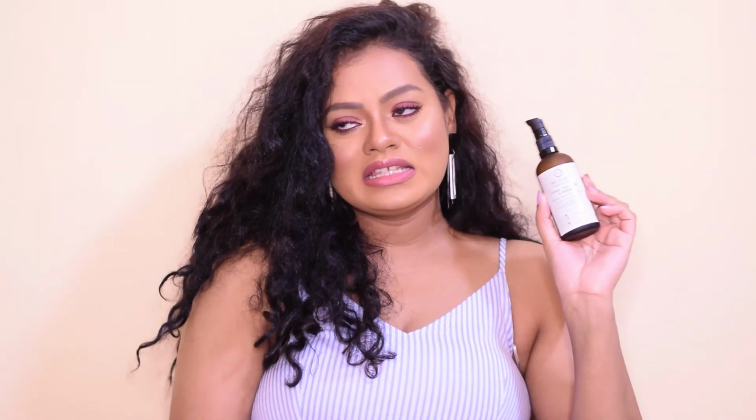I also purchased a few products from the brand Juicy Chemistry, and let me share with you what I've got from Juicy Chemistry. The first product is the Juicy Chemistry Hemp Tea Tree and Neem Face Wash, and this is an amazing face wash, so mild on your face, and yet it is very effective in removing all the traces of dirt, dust, even residual makeup.